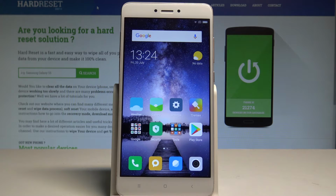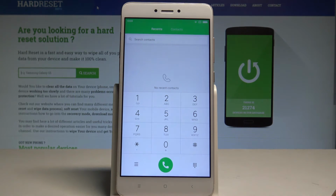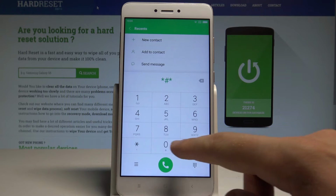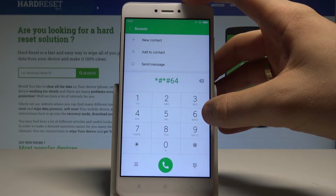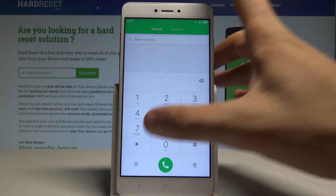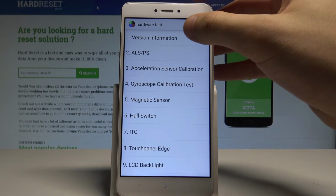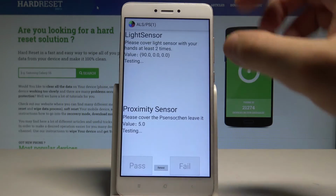So if you would like to check out if your device works perfectly, so if you would like to test your hardware features, let's just open the phone's dialer and let's use this code *#*#6466#*#*, and hardware test pops up. Here you can test, for example, the version of your device. If everything is correct, let's choose pass.